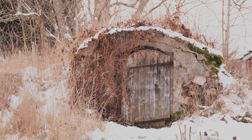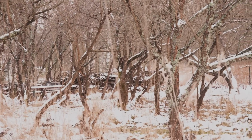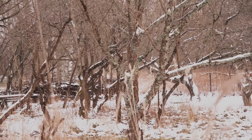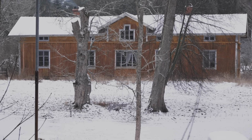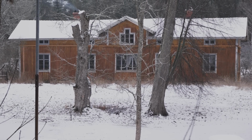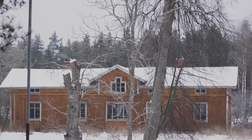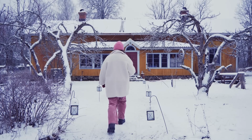Might not be able to call it a garden as in the traditional way we think, with lots of planted flowers. It is more of an overgrown secret garden that has been forgotten for quite some time. We have started clearing it out and will continue to do it, and I will be giving you a better tour of it and telling a bit more of it in later videos. Now let's go inside the house.